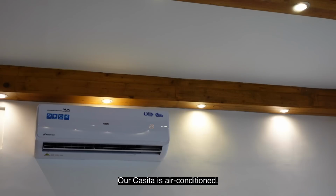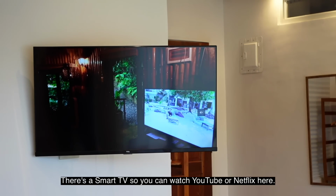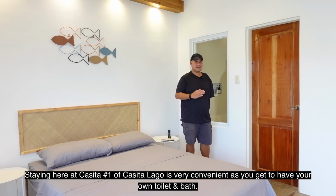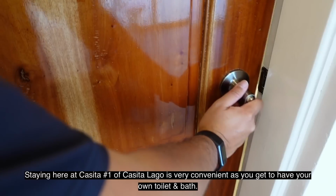And of course, our casita is air-conditioned. And there's also a smart TV, so you can watch YouTube or Netflix here. And staying here at Casita 1 of Casita Lago is very convenient because you get to have your own toilet and bath.